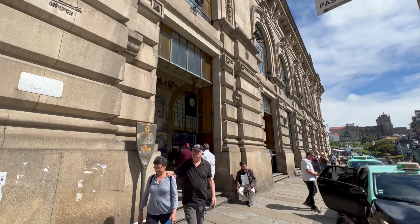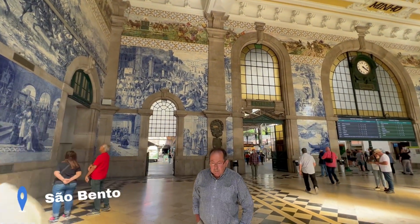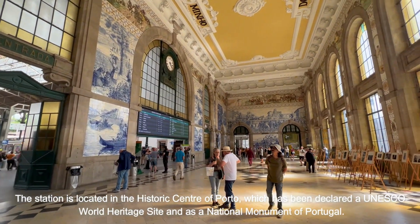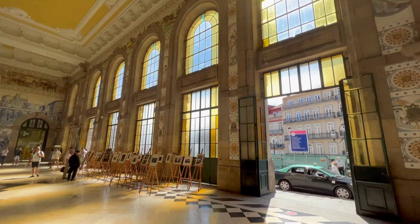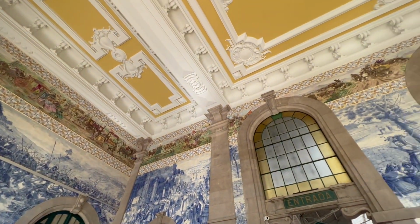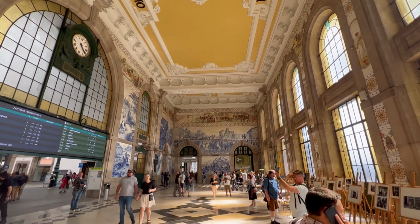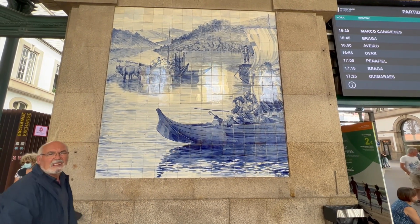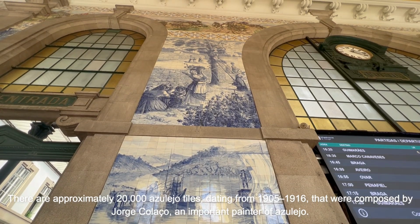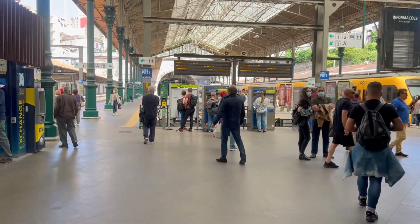Now let's take a look at the Estacio de Sao Bento, basically the train terminal. And wow, look at that. Look at that. How do they do that, keeping it intact? The Portuguese, they were great seafarers, went around the world, and naturally to depict that on their artwork. Right around here is the actual trains.